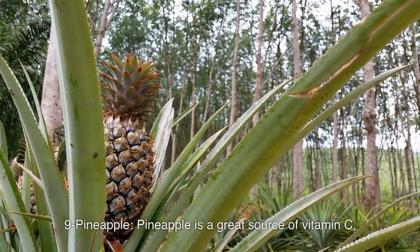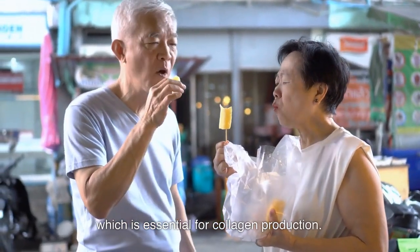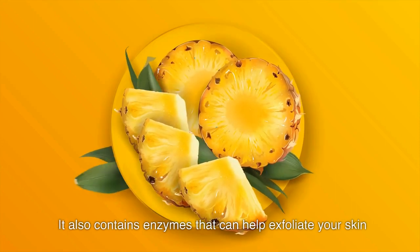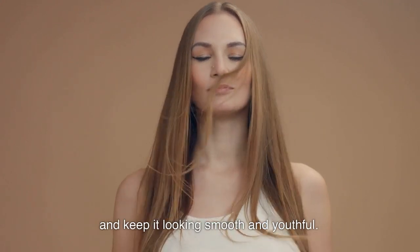9. Pineapple. Pineapple is a great source of vitamin C, which is essential for collagen production. It also contains enzymes that can help exfoliate your skin and keep it looking smooth and youthful.